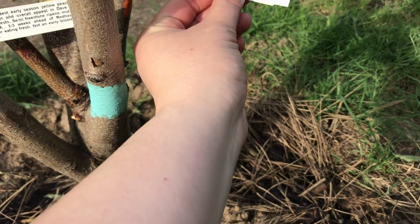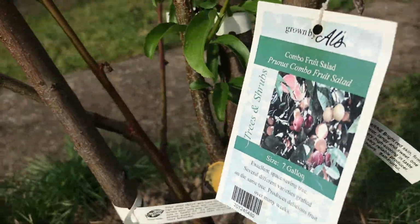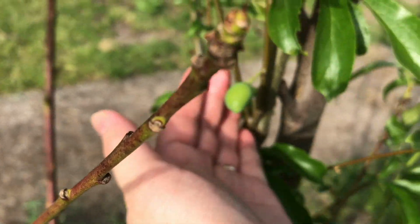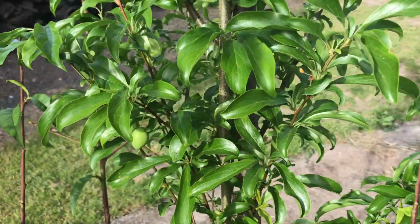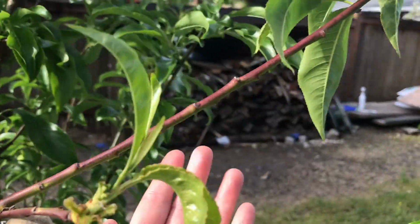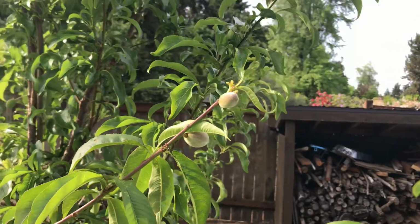We have nectarine and then also peach. You can see this is definitely plum. Plum, plum. And look here, we have peach.